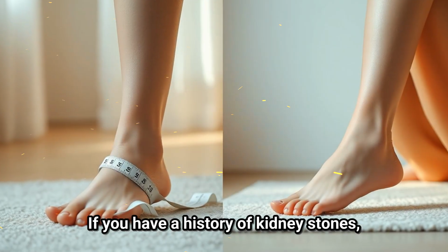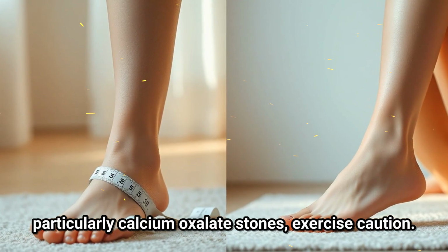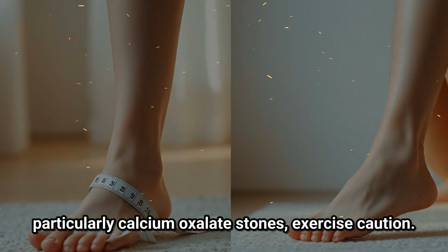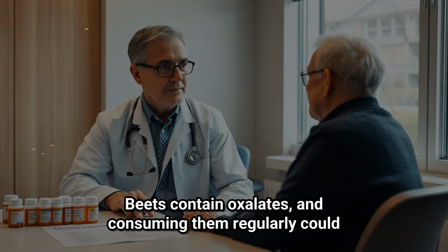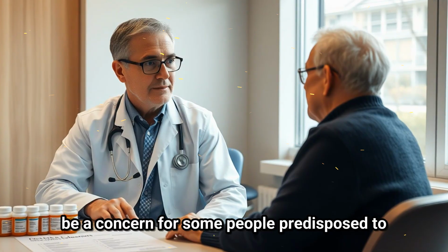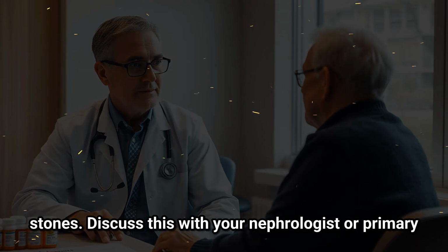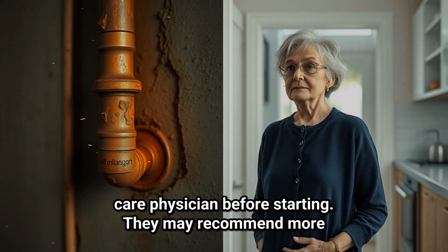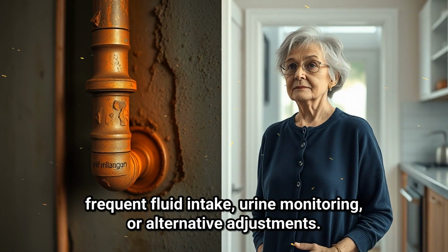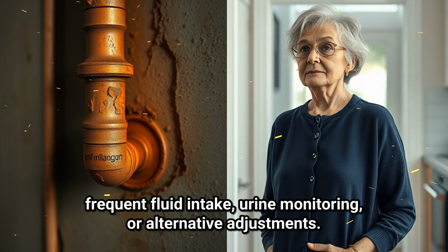If you have a history of kidney stones, particularly calcium oxalate stones, exercise caution. Beets contain oxalates, and consuming them regularly could be a concern for some people predisposed to stones. Discuss this with your nephrologist or primary care physician before starting. They may recommend more frequent fluid intake, urine monitoring, or alternative adjustments.